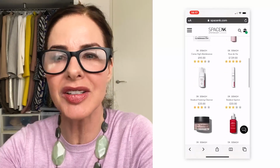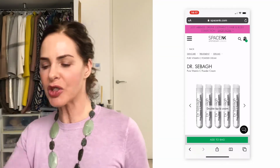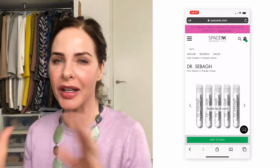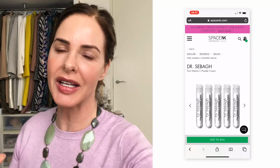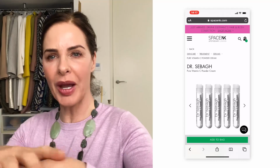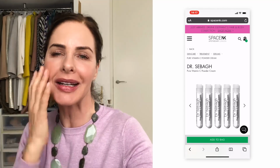The other one I love is his vitamin C. He has these vitamin C powders, and it's pure vitamin C. People sometimes don't disclose the amount of vitamin C, but I think there's about 23% in there, and you tap it on as a powder, and it has something else in it, some amino acid, which makes it go a little bit into your skin.